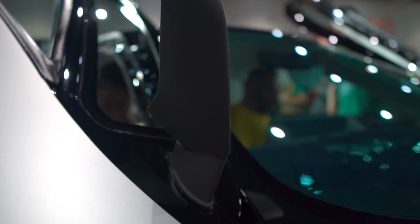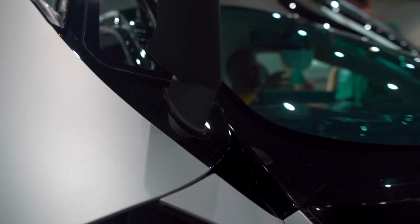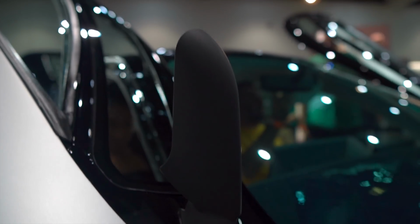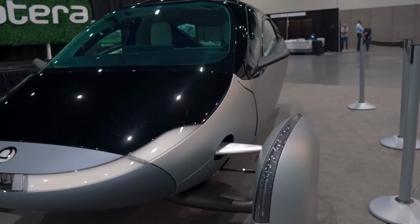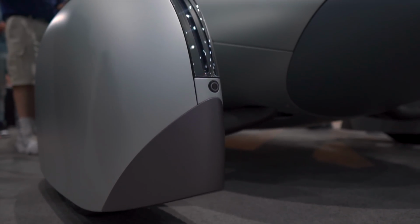My Chevy Bolt has a 360 view when I back up. I really like it a lot. You can see much better than you can if you were to look over your shoulder. So I hope the regulations can change soon and we can install cameras on our Apteras for better efficiency and better vision overall. It was noticeable that the wheel pants were lower than with the Alpha prototype.